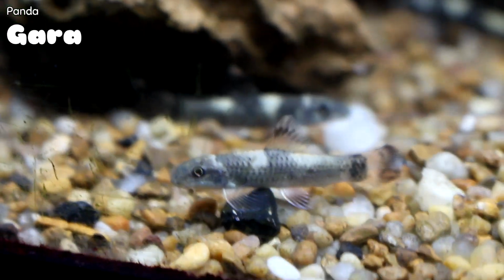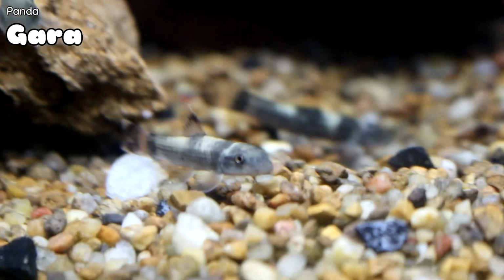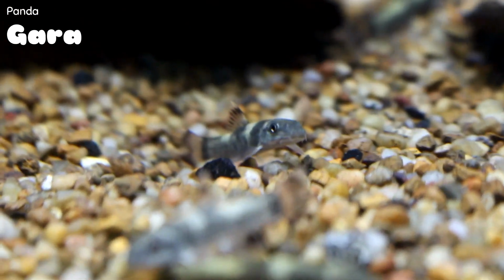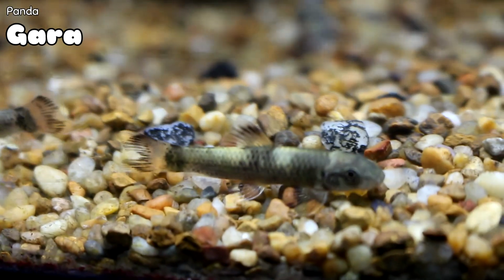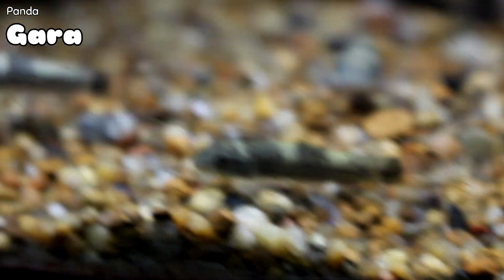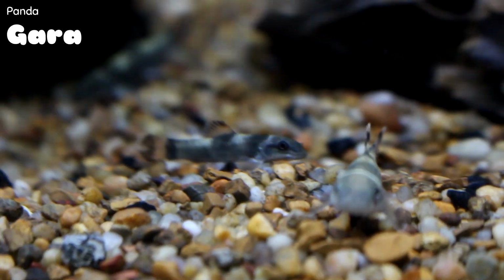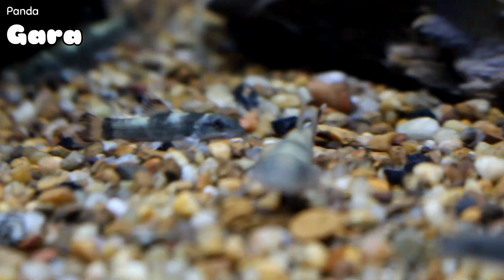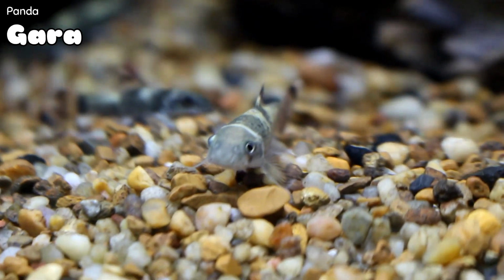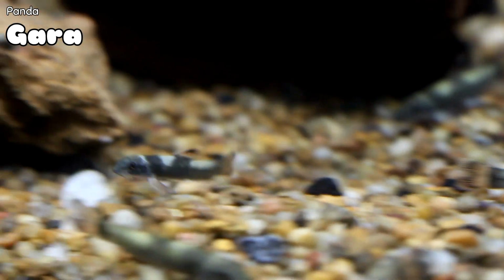I'm going to mention these again this week just because they're such a great algae eater. I have them. They're relaxed and showing off. These are the Pandora Garas. If you haven't kept one before or you don't know anything about them, this is a phenomenal algae eating fish for freshwater. They'll go in a semi-aggressive tank. They'll also go in a community tank. Great little fish, lots of personality, lots of color. Great to be kept in schools.